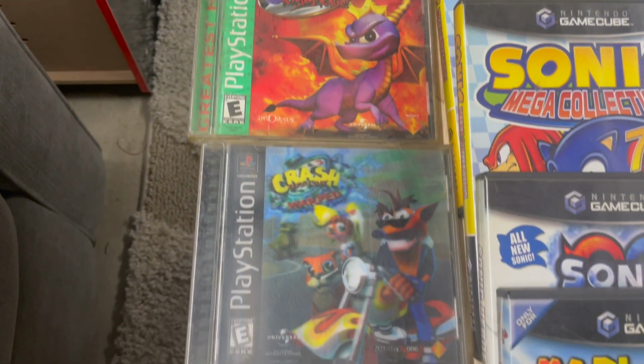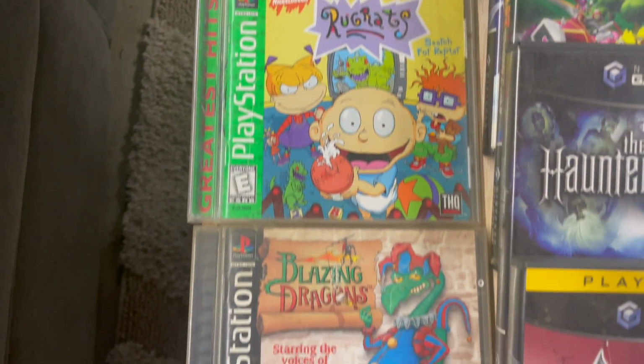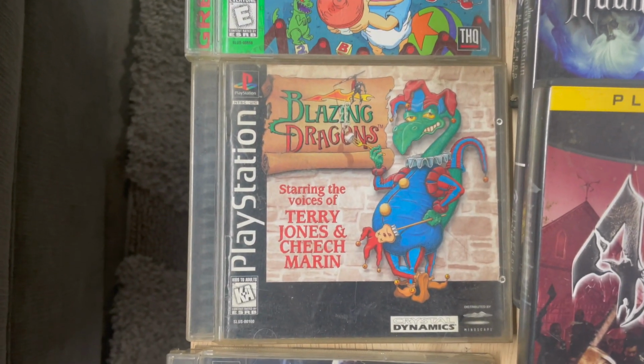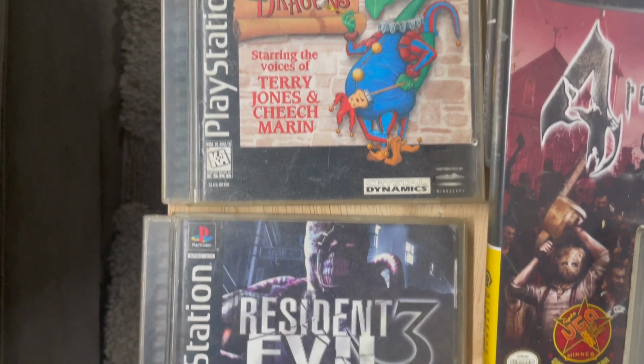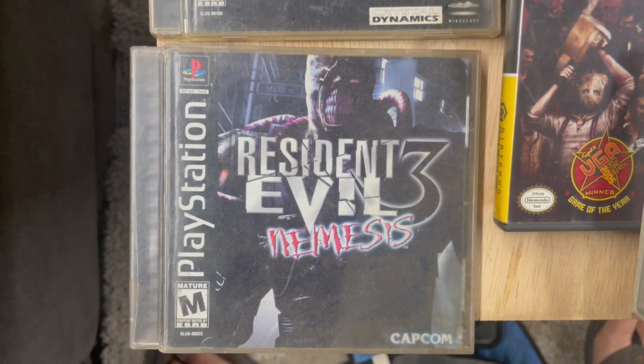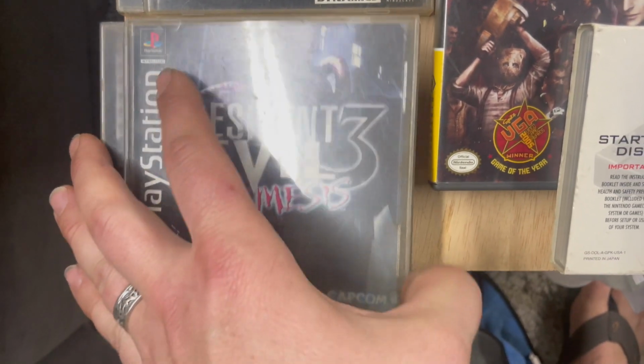So that took me roughly an hour to do all of that. I'm gonna get these all packed away, ready for resale. I'll pull out the rest of the goodies for you guys. On the PlayStation, a few decent titles in here, nothing crazy with the exception of Blazing Dragons, by the way, is going for good money. I bought replacement cases, I ran out of those, but Resident Evil 3 Nemesis, and the disc looks really good.